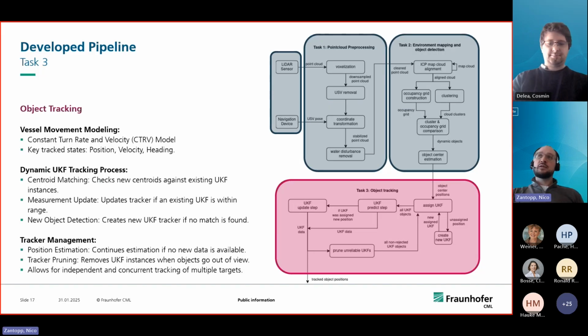Now these object centers, or the predictions that we get of the vehicles in the surroundings, we feed into an object tracking algorithm. For that we use a simplified model. It's a constant turn rate velocity model that we use for an unscented Kalman filter to predict the states of the vehicle. So basically what we do, we have a continuous update of the sensor readings from the Lidar or of the object center points, and we check if these center points were there before and if they are in range. And then we also have some kind of tracking.